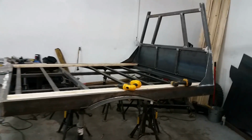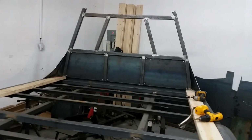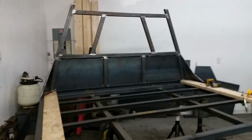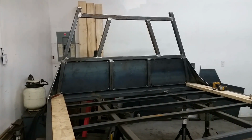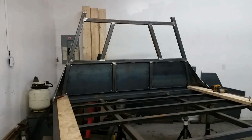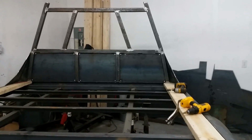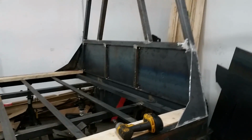Well, there we go. I got my backing plates for the headache rack in there, or whatever you want to call them. I think it turned out pretty good. Definitely was not 100% on. I didn't really want to weld it because you might want to take them out or change them, and it's just a lot of welding for no reason. They might warp or something like that. It's just not worth it. So I just bolted them in there. I think it looks good.